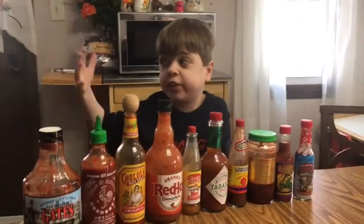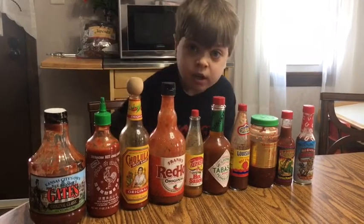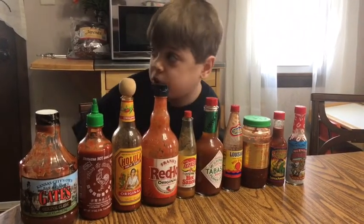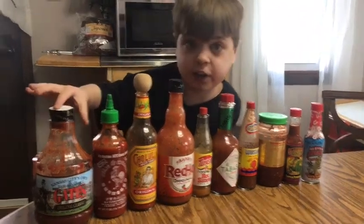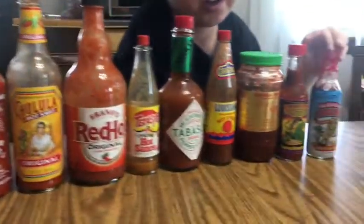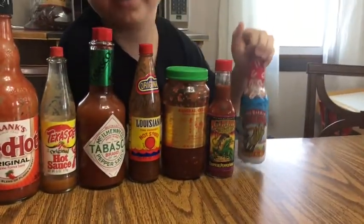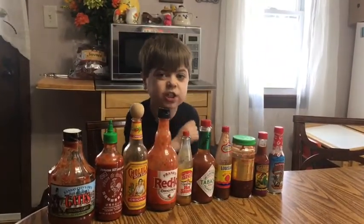I get everything that's spicy out of my fridge and I taste them. Some of these I haven't tasted in a long time, some of them I have. So it's going to go from least hottest, Gates, to hottest, which is like this donkey something. And so we're gonna be trying the hot sauces today, so let's go.